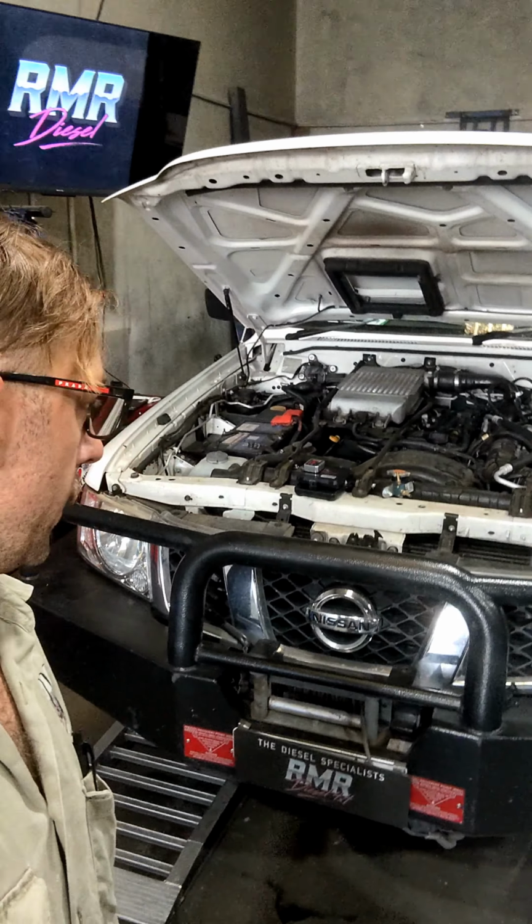New stock turbo is on at 20 PSI. There's the results. Massive, 154 kilowatts, 420 Newton meters. So just to clarify, this is stock turbo, stock fuel system, stock everything. 60% increase just from our remap and boost controller.